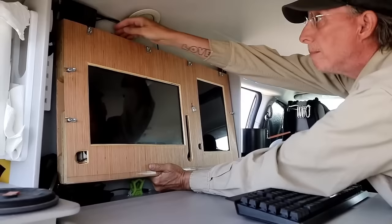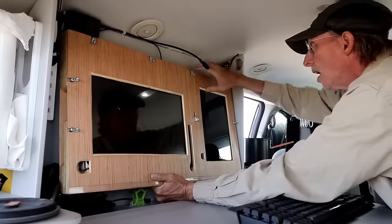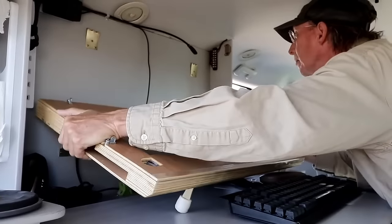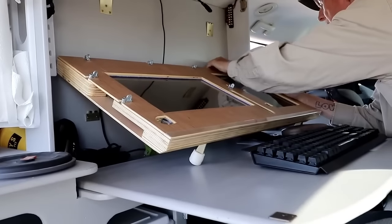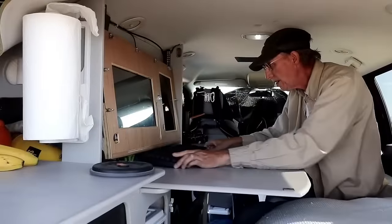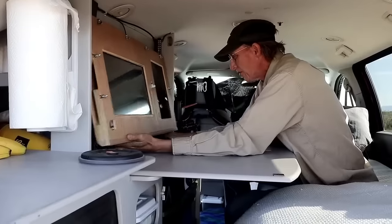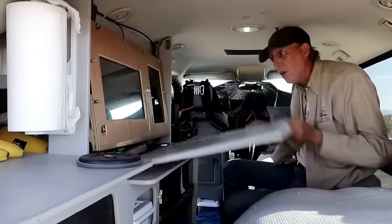And then because both of these laptops are laptops that you can write on with a stylus, I've made this frame so that it can be latched into different positions. Tuck this away. And there's just enough room between those two little legs back there for that keyboard. And then the whole thing just closes up.